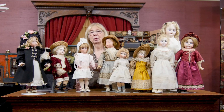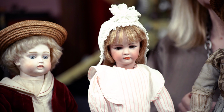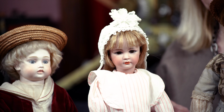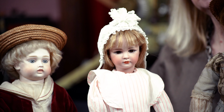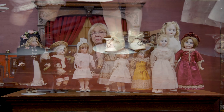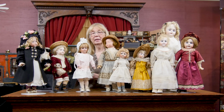I keep preaching to people, if the dolls do not have damage that distorts their look, that ruins the look that the original maker tried to achieve, and if it's not a fragile damage that you think if you even breathe on it, it's going to fall apart. If those 2 things are true, then take the opportunity to buy that doll. Add it to your collection, because I will tell you from all of my years of experience, when I have been in the homes of collectors that have such a doll, they forget the minute after they bring it in the house, if they bought it at the right price, that it has damage to it.